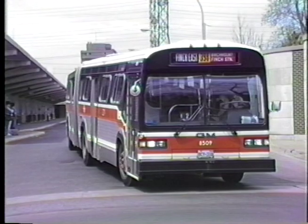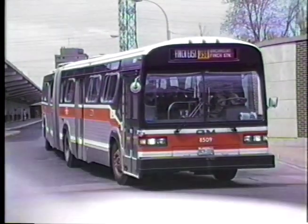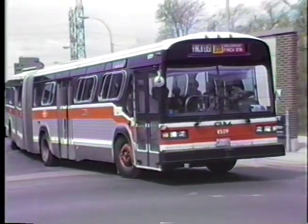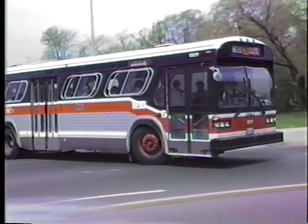They were based initially at Eglinton Garage and tested on Thorncliffe Park and Yonge routes. Later they moved to Malvern Garage, spending most of their time on the Finch East route. The bus seated 55 with 3 sets of doors.